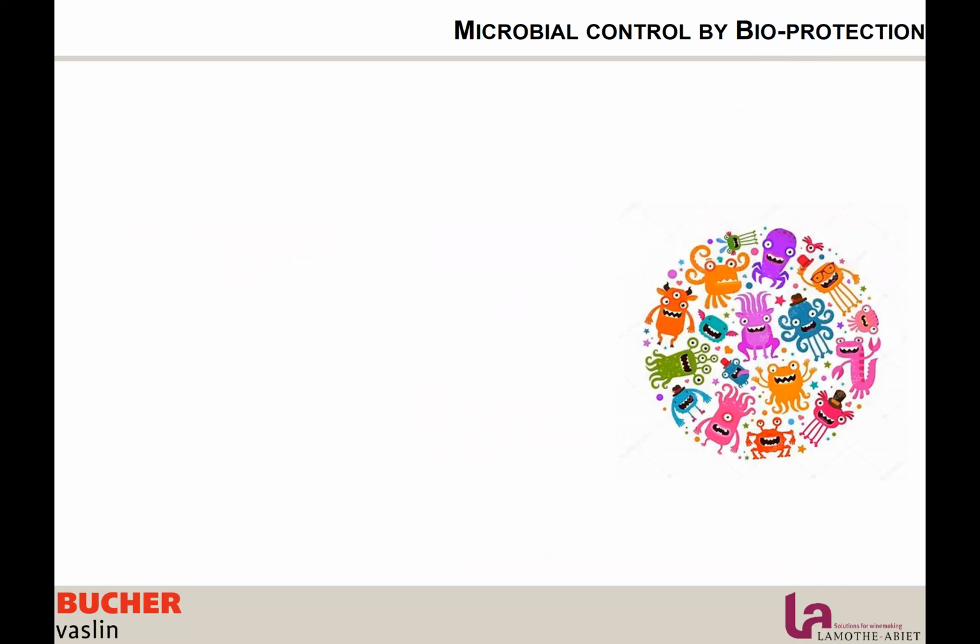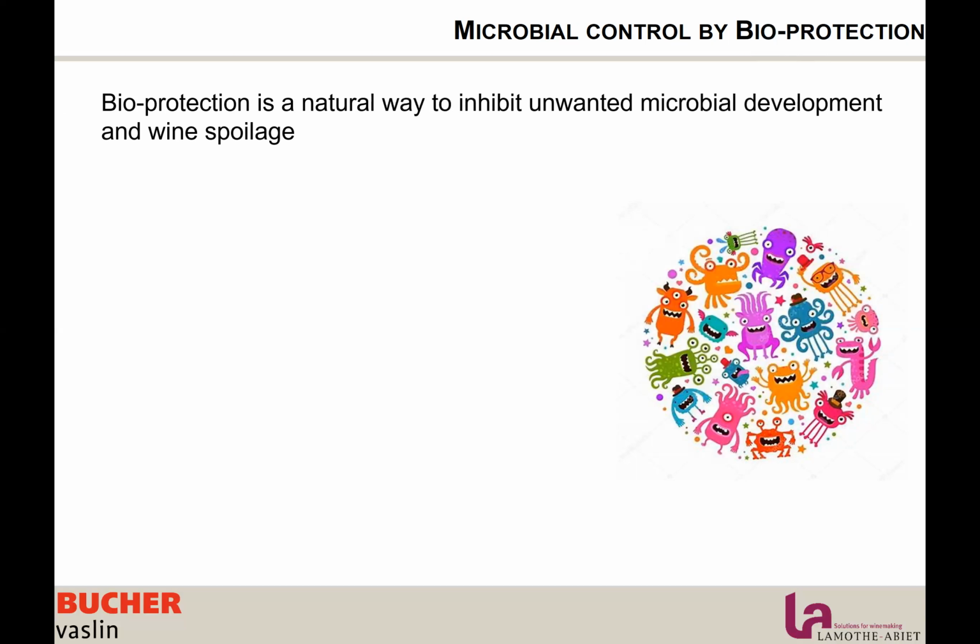Implanting and managing positive microbial flora to reduce the presence and the development of unwanted microbes is a technique that has been used since ancient times and in many industries, such as medical, pharmaceutical, food, even vineyard management. Basically, by using bioprotection or positive microbes, we are not eliminating the unwanted microorganisms, we are just inhibiting them, which makes us able to keep or restore the balance and a healthy equilibrium of microbes. So we are not destroying the natural microbes, we are just controlling them with a much more powerful and positive microbe. So bioprotection is a natural way to inhibit unwanted microbial development and wine spoilage.